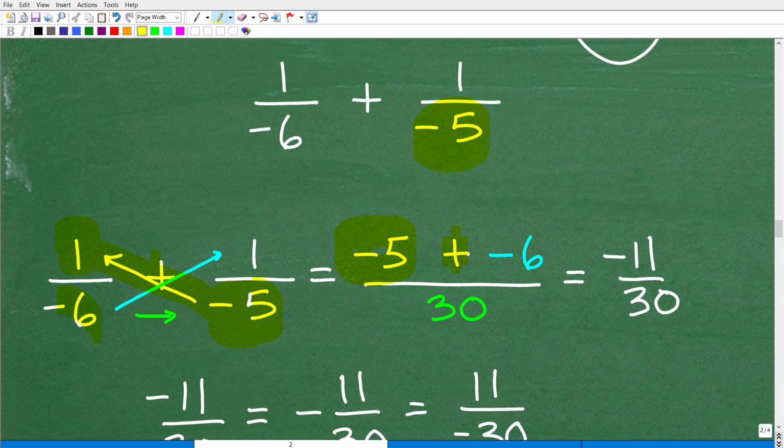Now, the second step is you're going to come to the bottom left, negative 6 in this case, and you're going to multiply up to this numerator. So negative 6 times 1 is negative 6. And then our last step is going to be negative 6 times 5. You're going to go across, and that is, of course, going to be a positive 30. So negative 5 plus negative 6 is negative 11 over a positive 30.